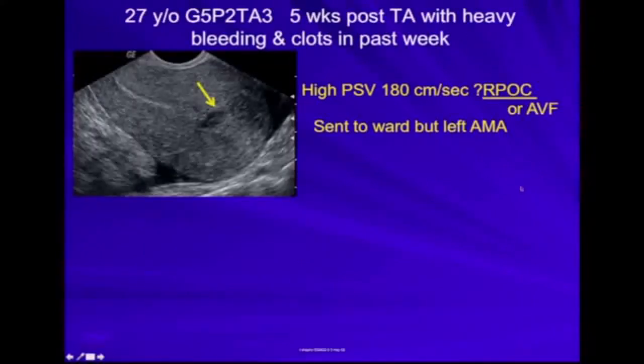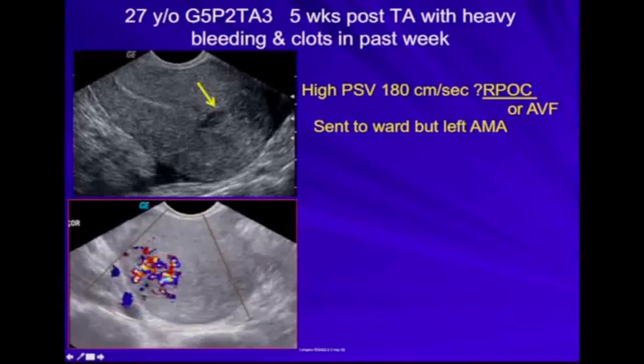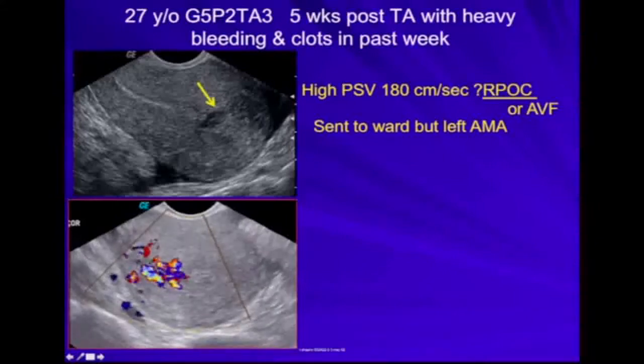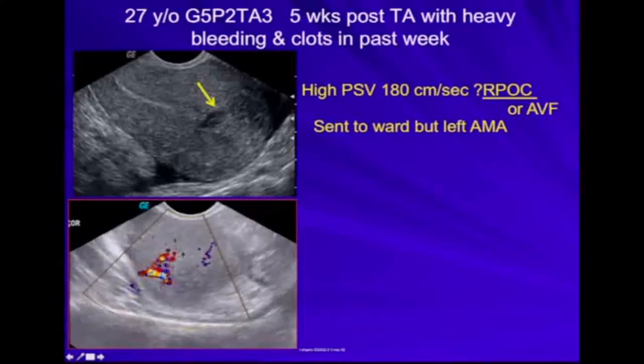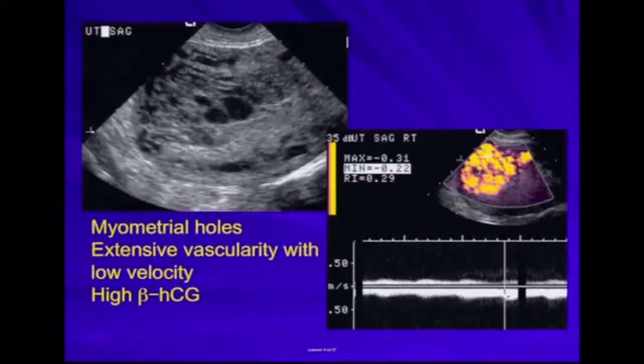Here is a patient 5 weeks postpartum, had heavy bleeding and clots. Again, is this retained product or AV fistula? She decided just simply to leave the hospital. She did have some increased vascularity, but we're seeing a lot of things that it's not absolutely always clear. She had an area of increased vascularity, she left, and she came back fine. So was this retained product, or could this have been an AV fistula?